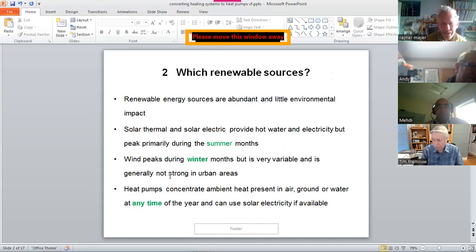The bullets, I think, are self-evident, but the reason for wanting to go to renewable energy sources is not only that they are abundant and renewable, as their title says, but that they have little environmental impact compared with fossil fuels. Solar thermal and solar electric provide hot water and electricity, but peak primarily during the summer months. So it's not much help if we require heating in the winter.